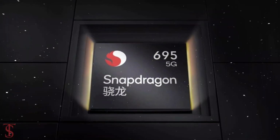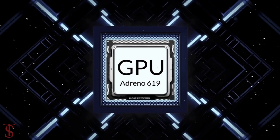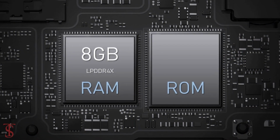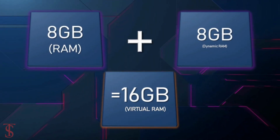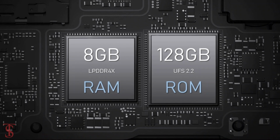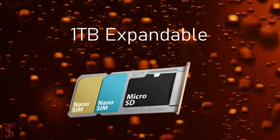The phone is powered by Qualcomm Snapdragon 695 chipset, paired with Adreno 619 GPU, and it packs 8GB of LPDDR4X RAM that can be extended up to another 8GB by using dynamic RAM expansion technology, and it has 128GB of UFS 2.2 storage, which is again expandable up to 1TB via dedicated microSD card slot.